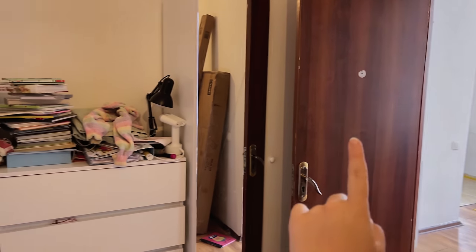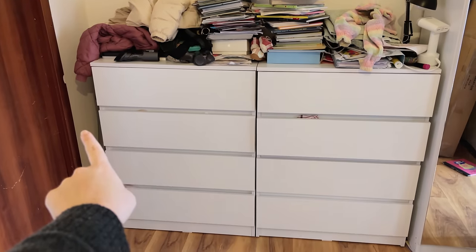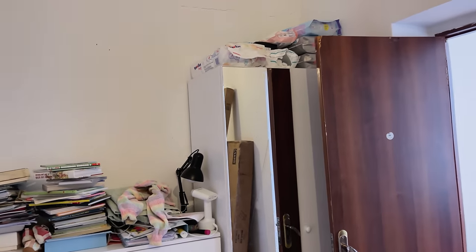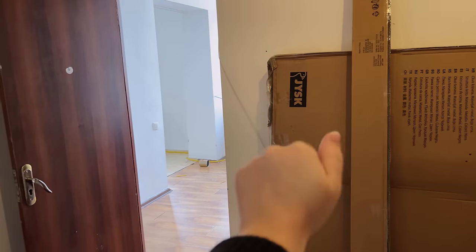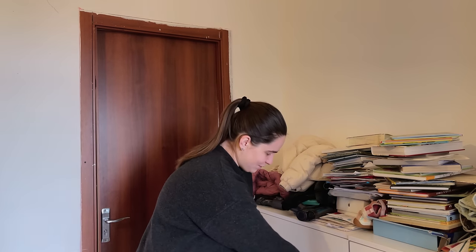Everything else is here. So this is the living room. This is the go-through room. And this is the bedroom. We put wardrobes here, a big wardrobe here. There are some diapers I put on top. There is a bed that we didn't assemble yet. Yesterday we had very limited time. We just put everything in here and I took all of our clothes that we had and just stuffed them inside, like everywhere.